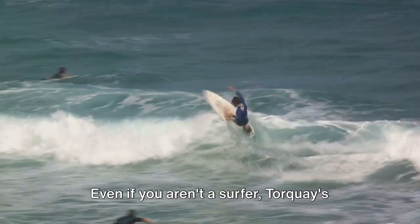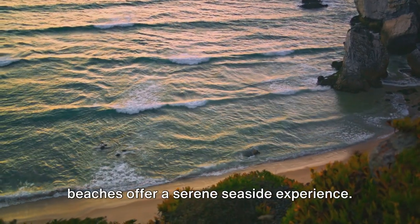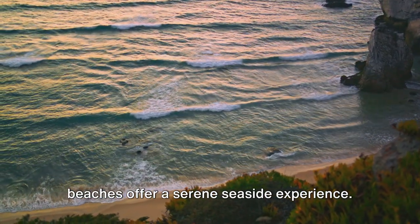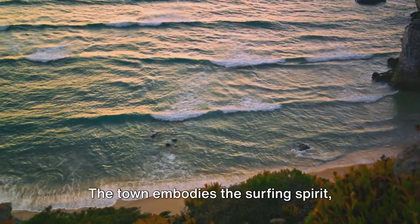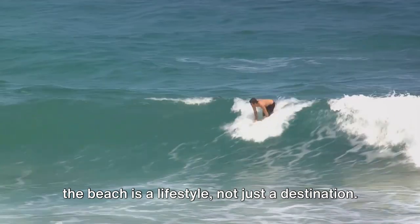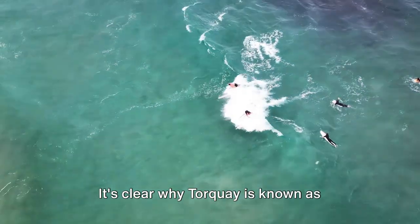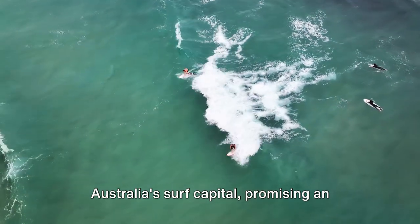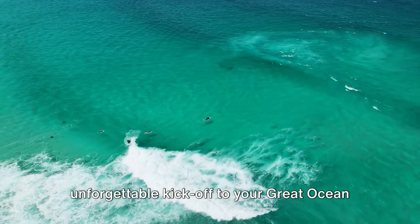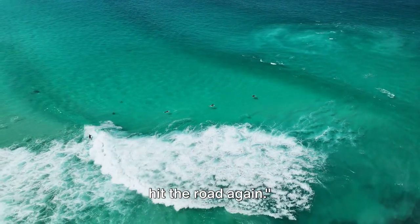Even if you aren't a surfer, Torquay's breathtaking coastal trails and golden beaches offer a serene seaside experience. The town embodies the surfing spirit, where the waves dictate the rhythm, and the beach is a lifestyle, not just a destination. It's clear why Torquay is known as Australia's surf capital, promising an unforgettable kickoff to your Great Ocean Road adventure. After catching some waves, it's time to hit the road again.